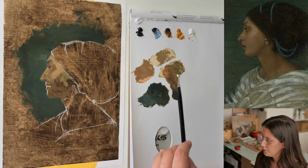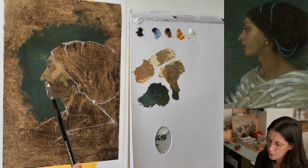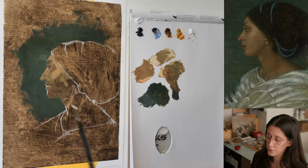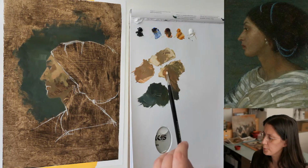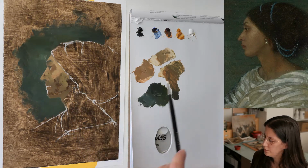So what happens with skin that has a yellow undertone, we all have blue blood vessels. And when you have a pink undertone or red undertone, that equals purple or purplish in those areas. But when you have a yellow undertone, that can go a little bit green.